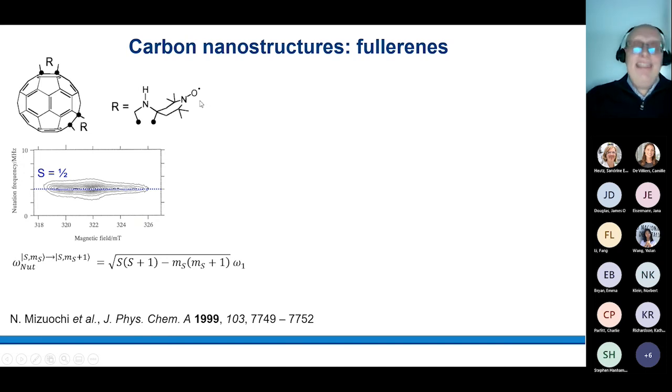Now, taking the system like this, the spin 1/2 species are uncoupled to each other. If we do an experiment that correlates the nutation frequency, which through the formula that I wrote at the bottom of the slide is actually correlated to the spin state, we just see one line corresponding to spin 1/2. It just means the two species are not correlated to each other.